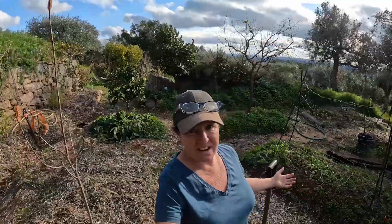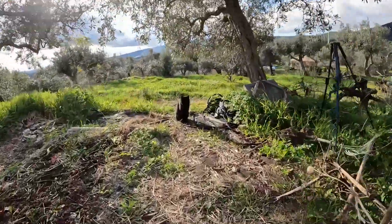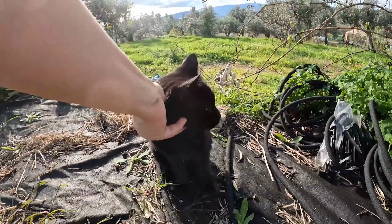And then I've got obviously a lot of work still to do in the garden, but I'm really, really happy with the progress so far. So I'm gonna give this little guy a cuddle. He's come to say hello. He's been hanging around the garden all day. How's it going, little guy?